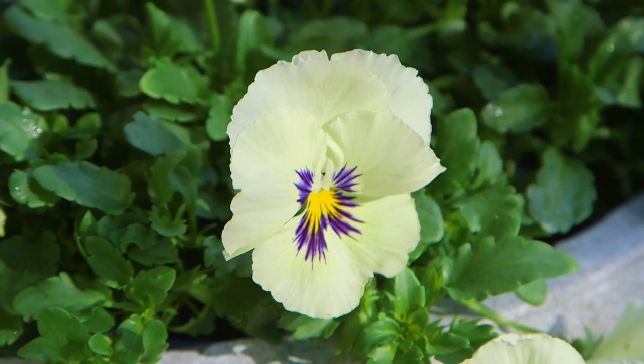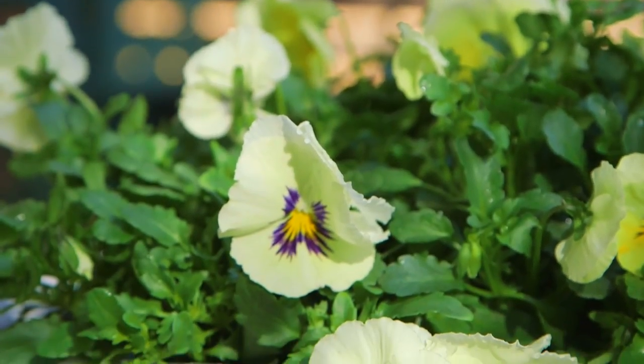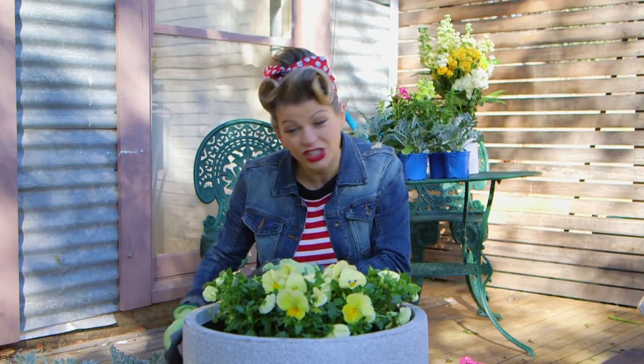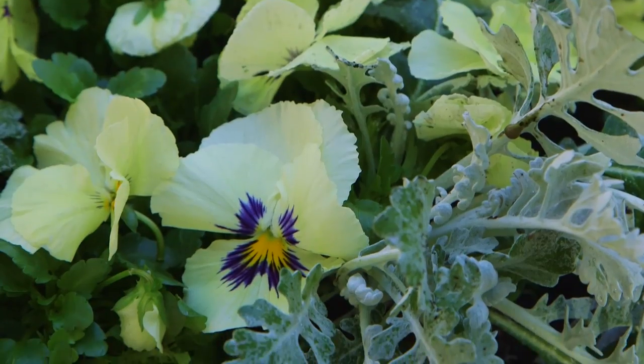It's also a bit cheeky because every now and then you get a little splash of purple in the flower. It's been blooming since autumn and will continue to flower all the way through spring. Now, to really make those yellow flowers pop, I like to use a touch of silver. And Cineraria Silver Dust is the perfect choice.